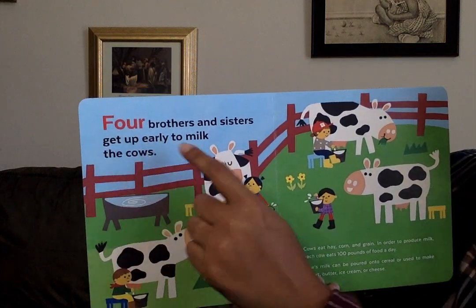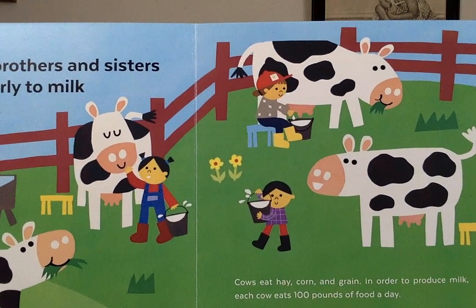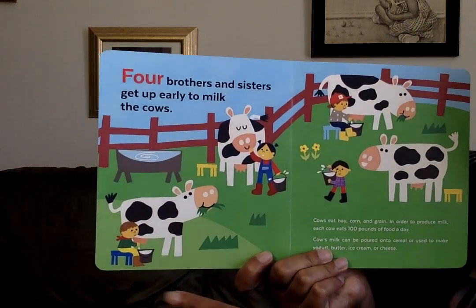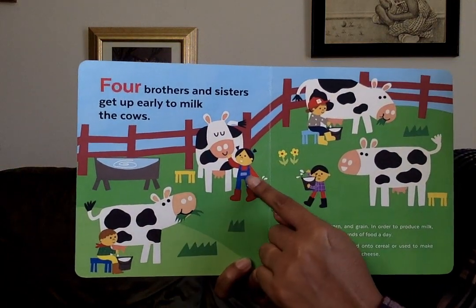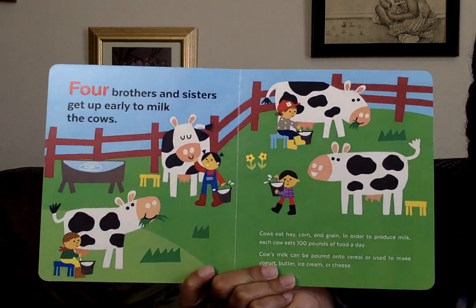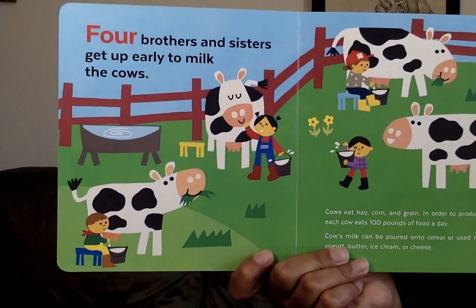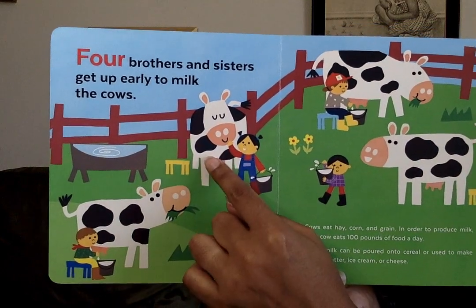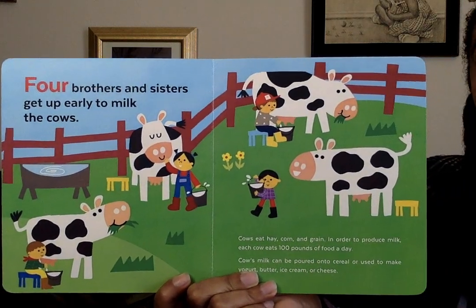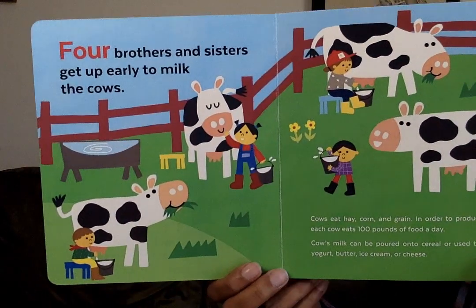4. 4 brothers and sisters get up early to milk the cows. Let's count the brothers and sisters. 1, 2, 3, 4. 4 brothers and sisters. Let's count the cows. 1, 2, 3, 4. 4 cows and 4 brothers and sisters milking the cows.